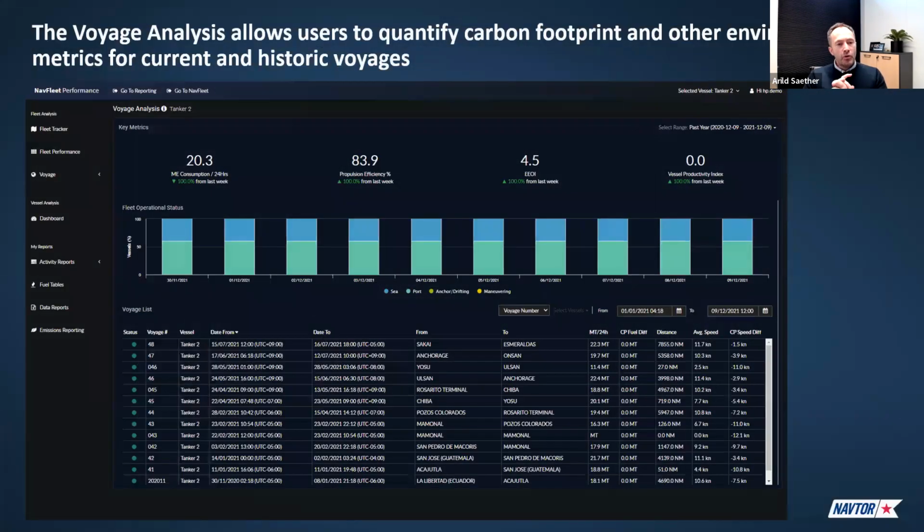Then touching into more, let's say, performance-related information, going into the voyage analysis, after the voyage or during the voyage. Our voyage analysis tool gives you the possibility to dive into an ongoing voyage and see the different information when it comes to emissions, consumptions, and such. But you can also go into completed voyages. So it allows you to analyze speed management, charter party performance, and also other voyage execution details of these voyages.